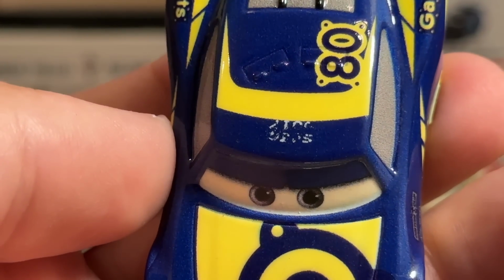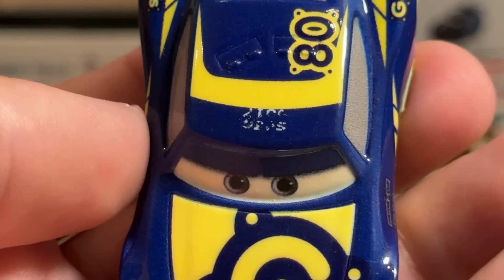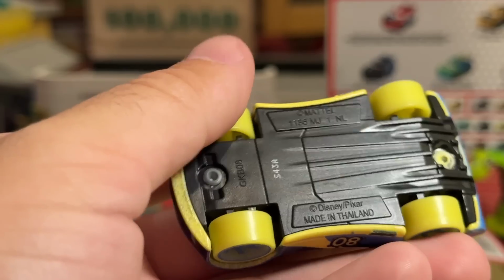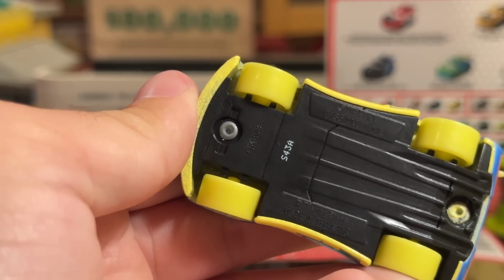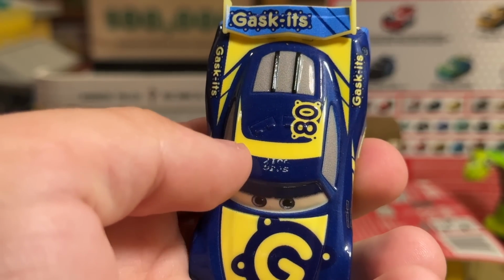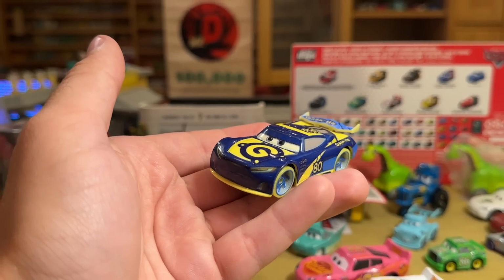Zooming right on into that code that is wearing away, but it is there. I am a little disappointed that some of these codes are so faint. But yeah, S43A. S43A. Can't read the number though. It's kind of unfortunate. But yeah, he looks great.